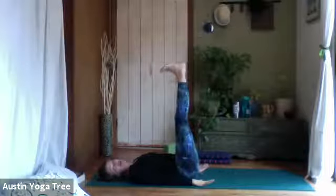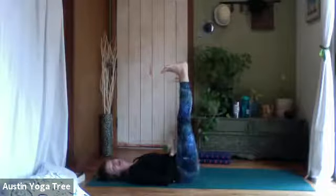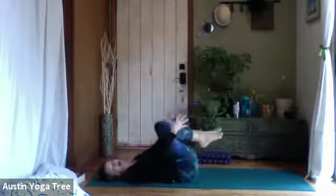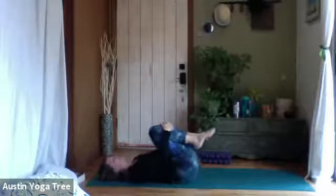Take one more breath in. Really straighten up those legs. Engage the quads, the front of the thighs, so the backs can lengthen. And on our exhale, let's take a quick break. Hug your knees in, rock side to side.